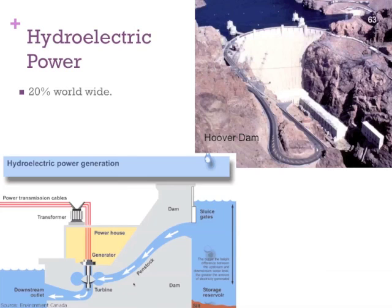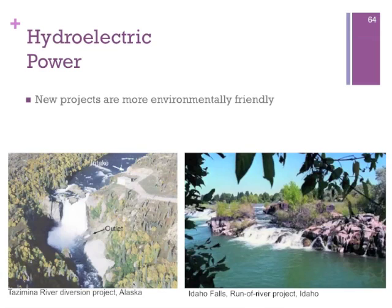Hydroelectric power: 20% worldwide. However, there are environmental effects. We discussed some of these effects when we talked about water. Water flow blockage is actually a very important one, but essentially you're using the gravity feed to turn a turbine. Works really well if only there were a way to get around the environmental effects. Well, there actually are. New dams, first of all, you cannot build a new dam in the United States. It would be virtually impossible to get one passed through the federal process. You cannot block a waterway any longer.